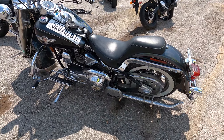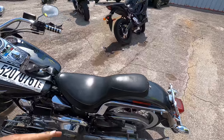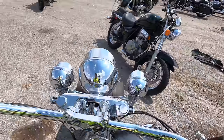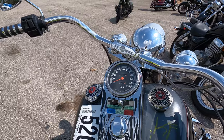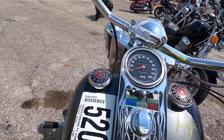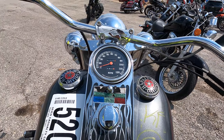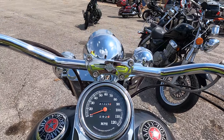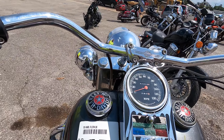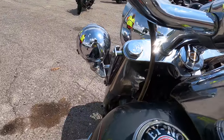Look how small it is. Compared to my Road King, this is like a tiny bike. You've gotta really stretch. Like you could just hop on this, and there's nothing to it, man. Oh wow, squeaky. Yeah, the handlebar is cracked. I'm guessing somebody ran into something. The fender on the back is smashed. Smashed on the back side.